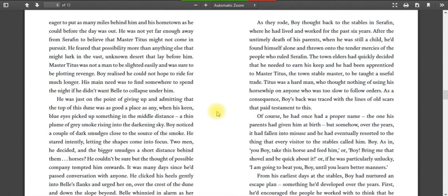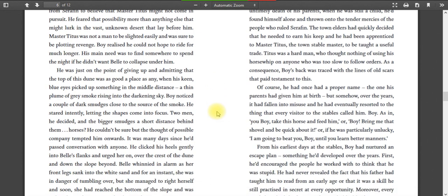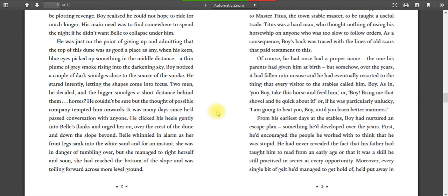Boy realised he could not hope to ride for much longer. His main need was to find somewhere to spend the night, if he didn't want Bell to collapse under him. He was just on the point of giving up and admitting that the top of his dune was as good a place as any, when his keen blue eyes picked up something in the middle distance, a thin plume of grey smoke rising into the darkening sky.